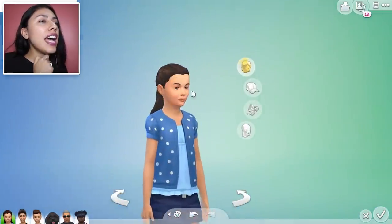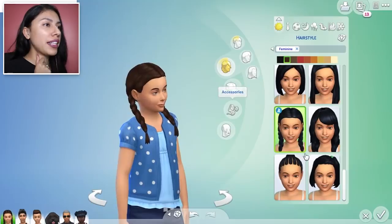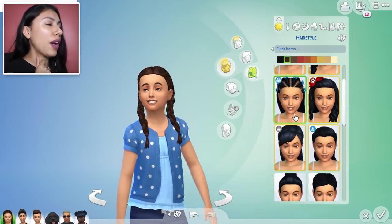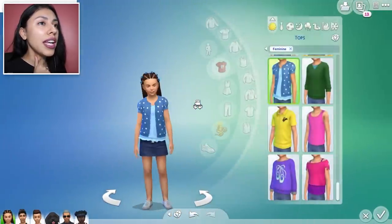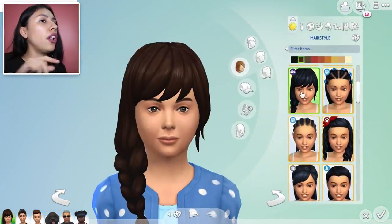That's good. And now for her hair. Let's see if we could come up with anything. So we could go with some braids. Let's see. We could have her hair down as well. I do like the bow. I also like the little braids too. I think they're cute, especially with the little clips. Okay, so adorable. But I'm always a fan of a braid.